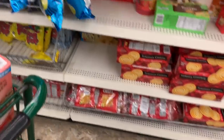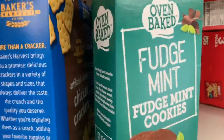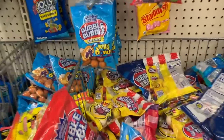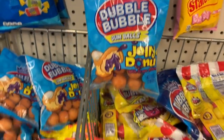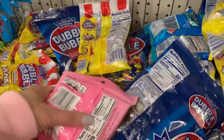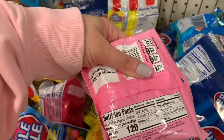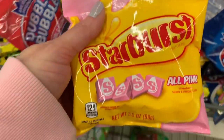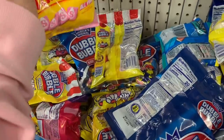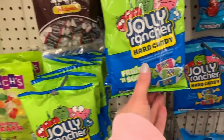A 4-pack of Cheez-Its. Yum. Jelly donut gumballs. All pink Starburst. How many do we get in a bag? We get about 18 pieces in a bag. And then Jolly Ranchers, we have fruit and sour.